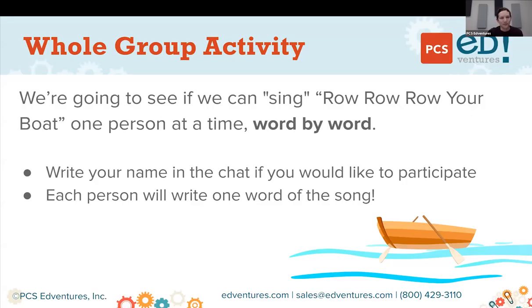All right, awesome. Rockin Robots. So we're going to start off with a whole group activity. And so we're going to see if we can, as a collective group, sing Row, Row, Row Your Boat, one person at a time, word by word. So if you'd like to participate, you can write your name in the chat. The way this will work is that each person is going to write one word of the song, one by one. And so you'll have to remember your own order.